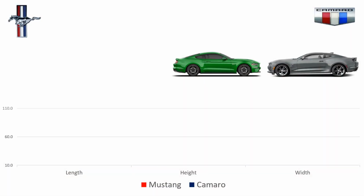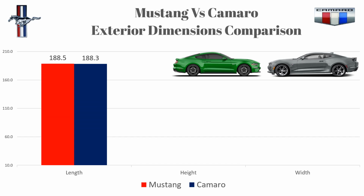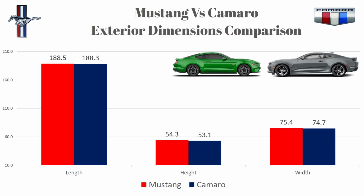Next, let's look at the exterior dimensions of these cars. In the length category, the Mustang measures in at 188.5 inches to the Camaro's 188.3. The height comes in at 54.3 in the Mustang and 53.1 in the Camaro. And the width in the Mustang, 75.4 to the Camaro's 74.7. So the Mustang and the Camaro are pretty similarly sized, but looking at the raw numbers, the Mustang is longer and wider than the Camaro, but the Camaro is over an inch lower versus the Mustang.